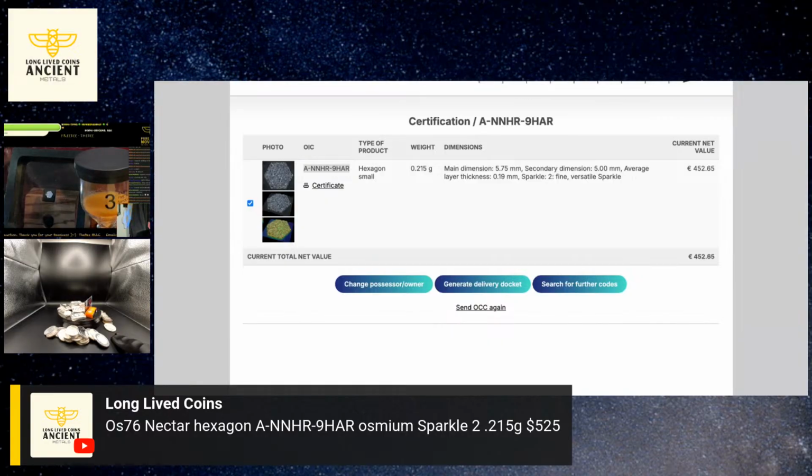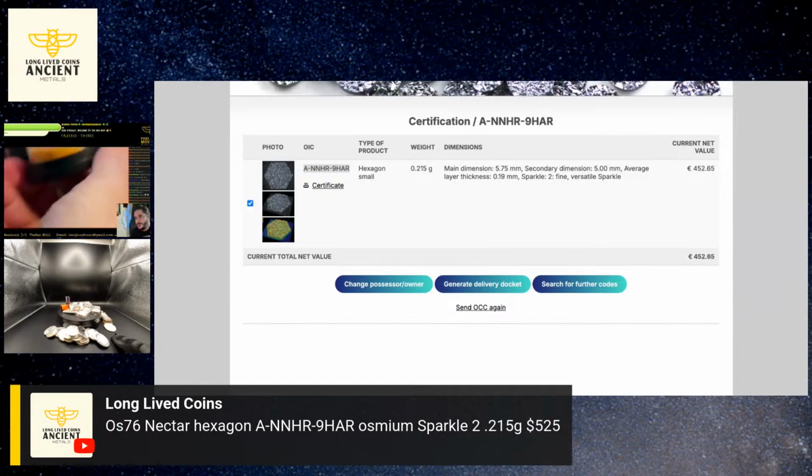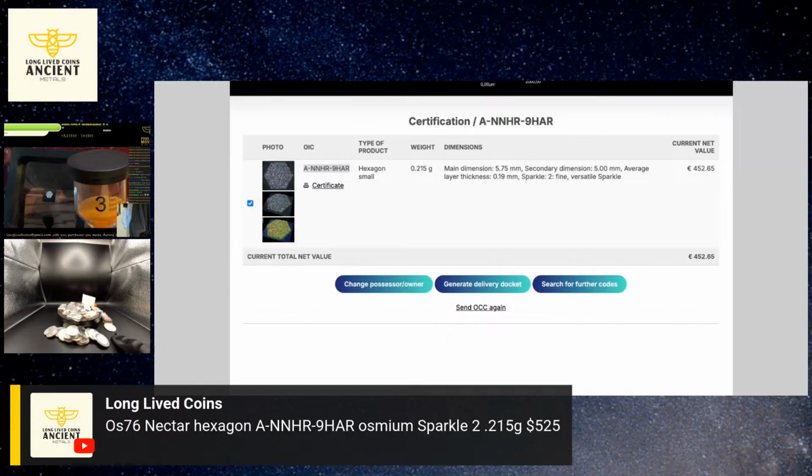Well, yeah, that seems like it would be a great counter to fakes. Oh, it is. If it goes through customs and they enter the number and it doesn't pop up, then that's just the red flag right there.